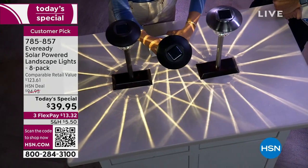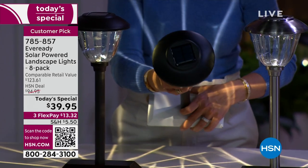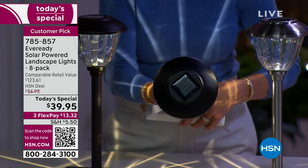I'm gonna tip this over so you can see this. Yeah. But look at that. So that is what is going to capture all of the energy from the sun. And then it's going to give you 8 lumens of light for up to 8 hours at night.